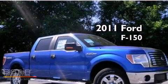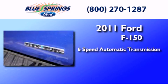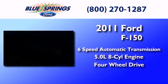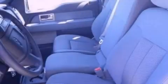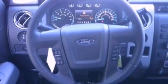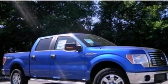This is a brand new 2011 Ford F-150. This truck has a 6-speed automatic transmission, a 5.0-liter V8, and the added capability of 4-wheel drive. Its top features include tinted glass, traction control and stability control systems, side curtain airbags, door reinforcement beams, and 4 well-positioned speakers producing great sound quality throughout the cabin. We invite you to contact us today to learn more about this vehicle.